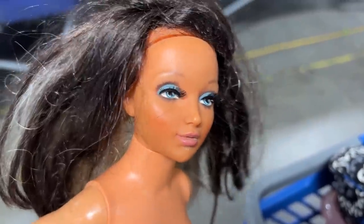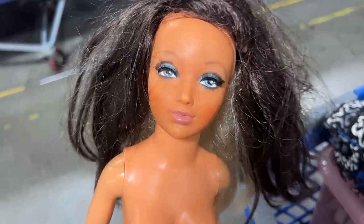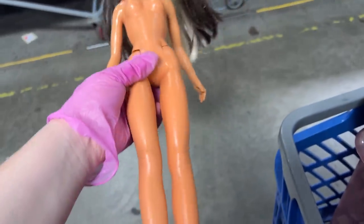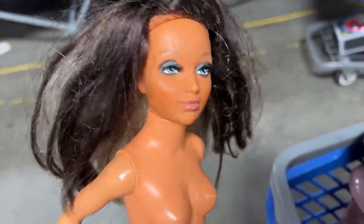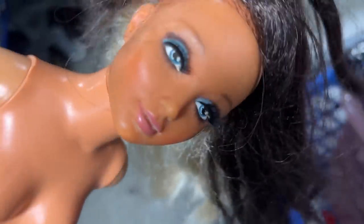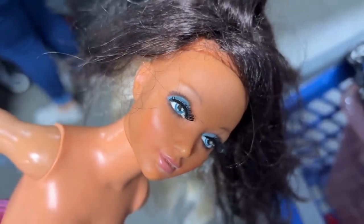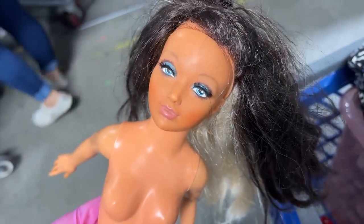Well, I know this doll, she's from 1978, that's what it says on the back of her, but I couldn't find her anywhere, and she doesn't have any clothes, and I'll probably put her back because I'm just not sure about her. It looks like her, you can change her hair out and stuff, but I don't know. Comment down below if you know this doll. Look at her pretty eyes.